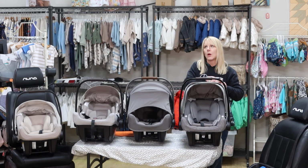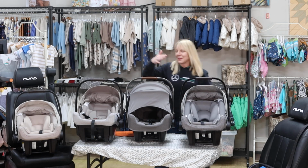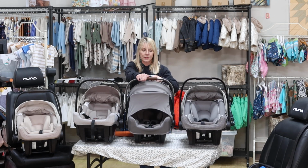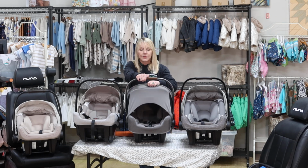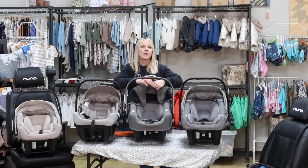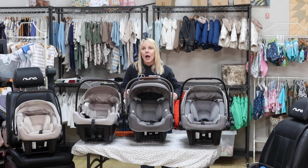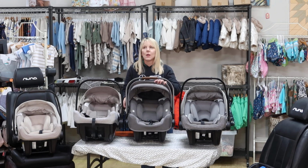But it is sort of counterintuitive that if we go to RX, my favorite one, the one that's $450, this one holds the largest child. This one holds 32 pounds and 32 inches. Again, I don't really care about the weight. I do like that it holds extra inches.